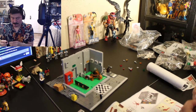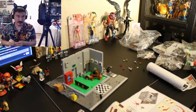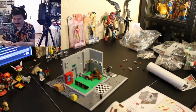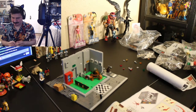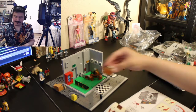Yeah, but next time, bag 3, to begin with. We're going to be starting off right off the bat, putting together a little Carnage figure and the Punisher with 2 guns. What a violent guy. Yeah, okay, that's it.